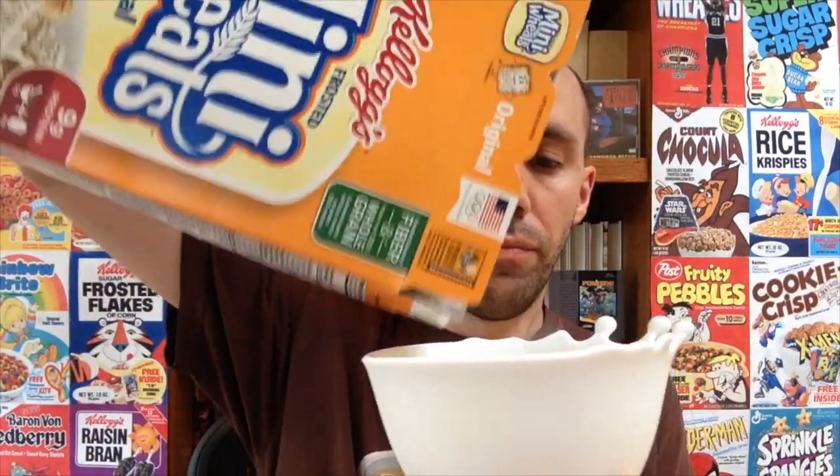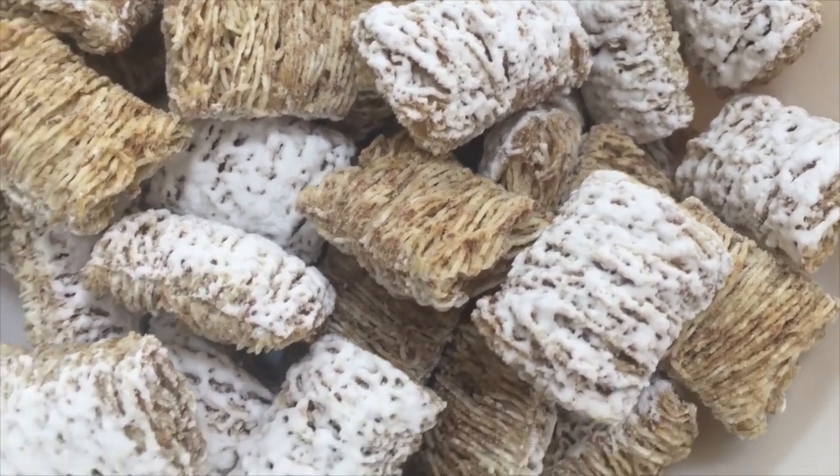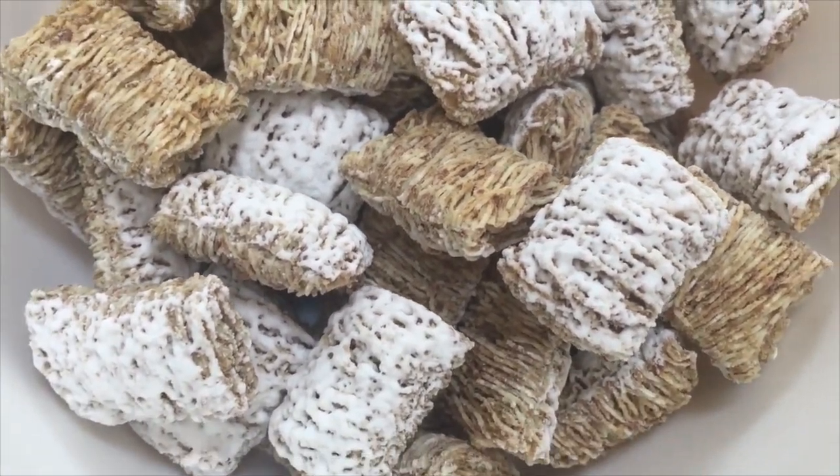So let's open a bowl of Mini Wheats. So here's what a bowl of Frosted Mini Wheats looks like today. I wish they had kept the original size, but it's still a classic cereal in my bowl. And here's what the inside of one of these Frosted Mini Wheats with raisins look like.